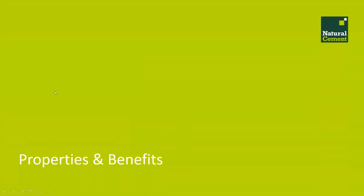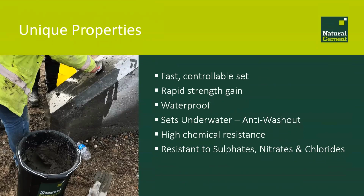So now I'm going to run through some of the properties and benefits of the natural cements. The majority of properties that I'm running through in the next few slides would only usually be achievable in a cement or concrete-based product by using a variety of different additives to make it perform in a certain way. All the properties that I'm running through now we get from the natural cement naturally without the need to add anything to it. So the first thing being, you've got a very, very fast set.